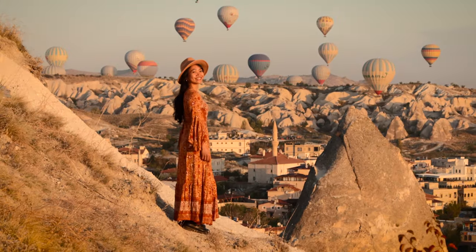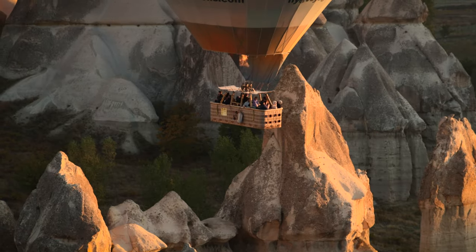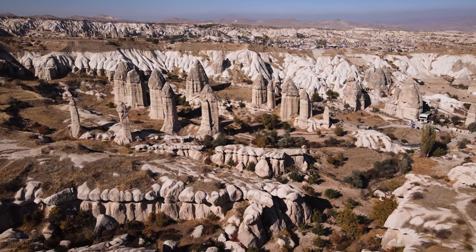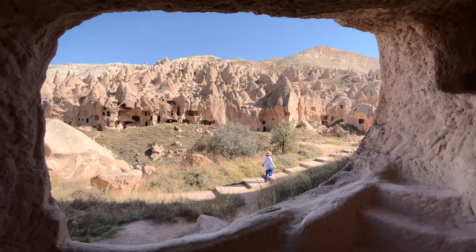But beyond the stunning balloon rides at sunrise and its unique rock formations, there's also a region with an amazing past where you can find peaceful moments surrounded by surreal nature.